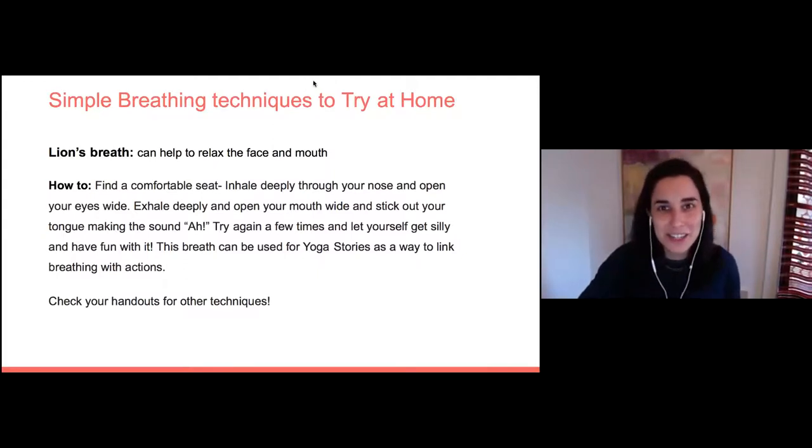And I'll even show you. It can be really silly, so we can all see me do it. Take a nice big inhale together. And exhale out the mouth saying, ah. Nice big inhale. And exhale out the mouth. You can even make it more playful with your kids. Inhale, then exhale. If you're being a lion, it's lion's breath. You could do a roar, or different sounds like that to make it a little bit more fun.